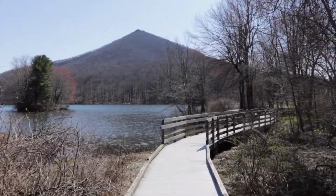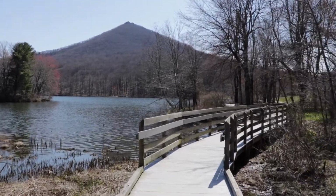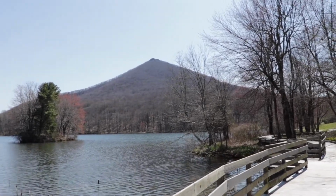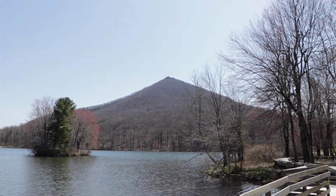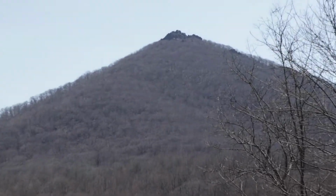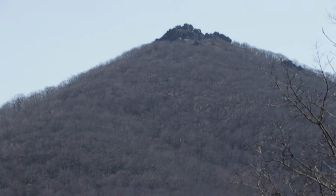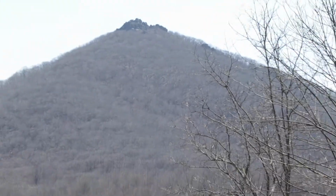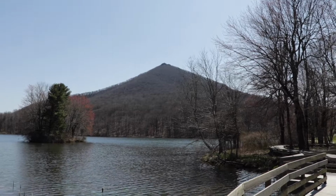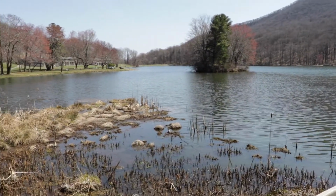Oh, Sharp Top Mountain there in front of me. That is a beautiful, beautiful place to hike right there. Hold up, Bear. Let me zoom in a little bit on that. Up top, all them rocks. You can't make it out here, I'm sure, but it's got like a structure up there, a building. It's pretty neat. I've got a video of the hike.